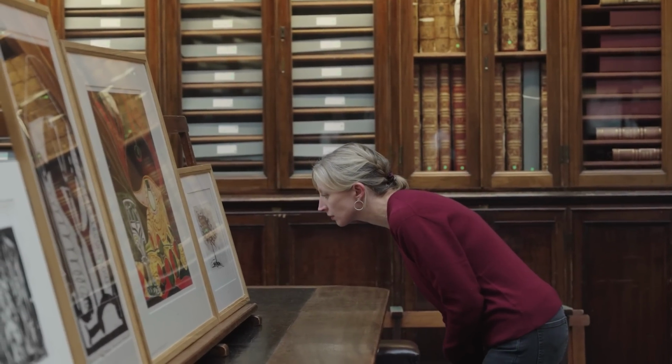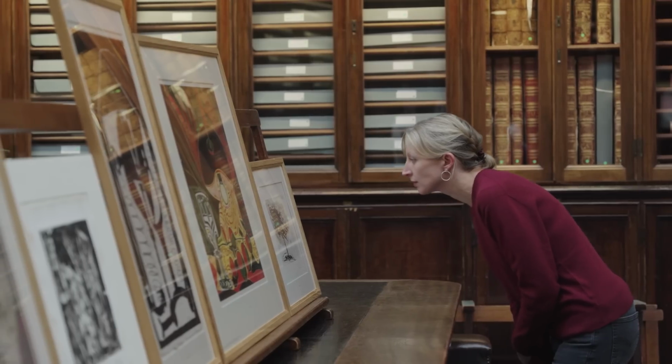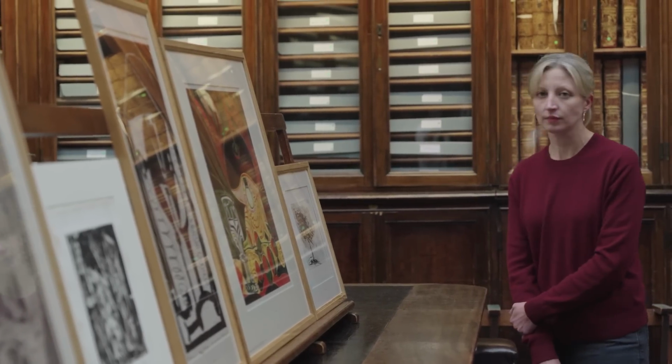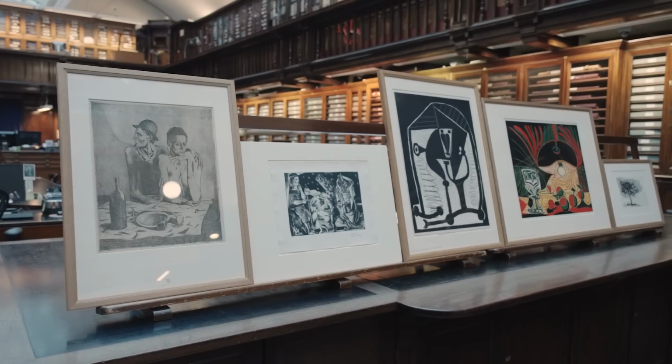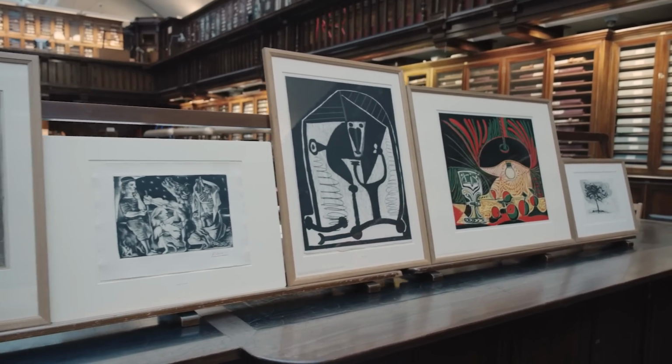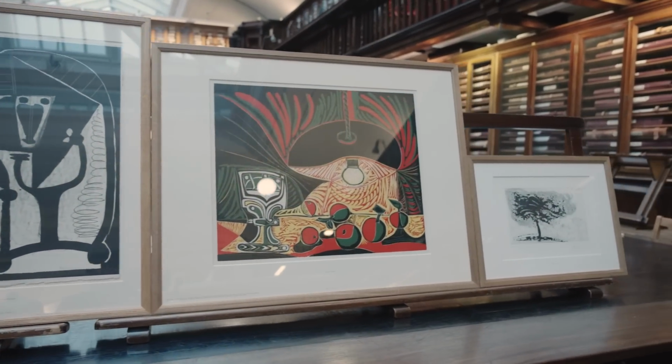Through this exhibition, we hope that you'll see something of his printmaking, the techniques he was interested in, his skill as a printmaker, the contribution that he made to the medium, but also you'll get a sense of the man himself, the way in which his style changed over the years, and the subjects that fascinated him.